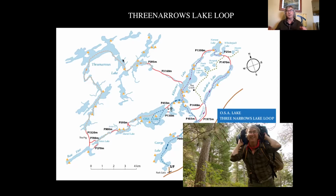Three Narrows is a really nice lake. You're surrounded by both the north range and the south range, so it's kind of cool. You're in the lowland, but you're surrounded by the whole mountain range itself.